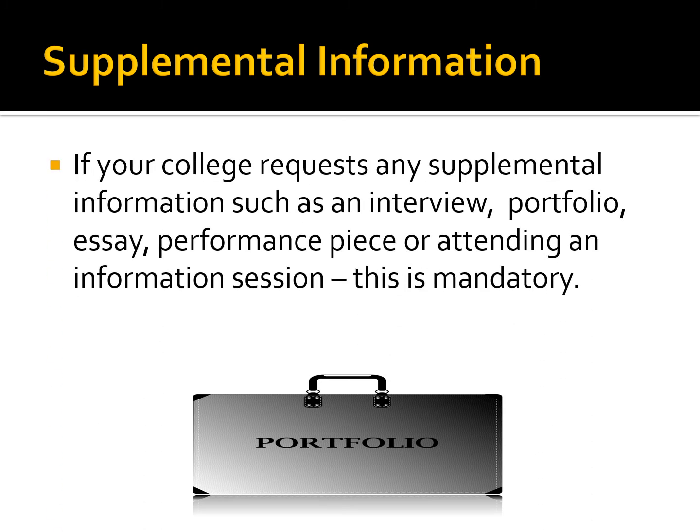Sometimes a college and the program you're applying to will request supplemental information. This is extra information that the college will base their decision on, whether they accept you into the program or not. For example, you may have to do an interview, hand in a portfolio, write an essay, or do a performance piece, or you may have to attend an information session.